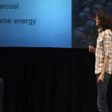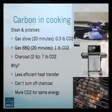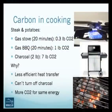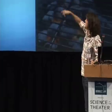Now, I've sort of told you why there's less efficient heat transfer going on here than there is up there. It's hard to turn off the charcoal and only run it for 20 minutes and keep the rest of the charcoal to use the next day. Quite tricky. Also, there are different energy densities in the different fuels that we use. So a lot of things are going on with cooking where you could significantly change the amount of CO2 you generate for the same meal.